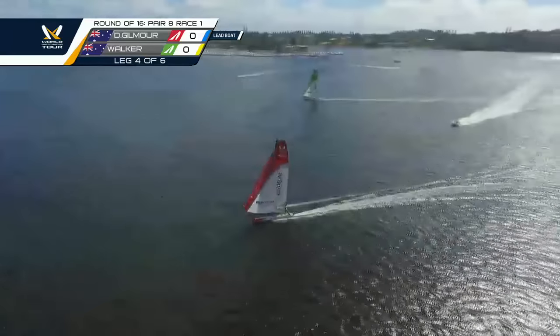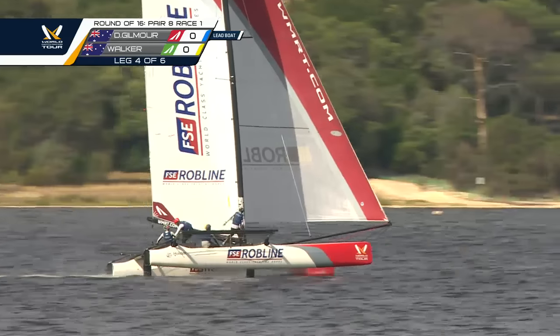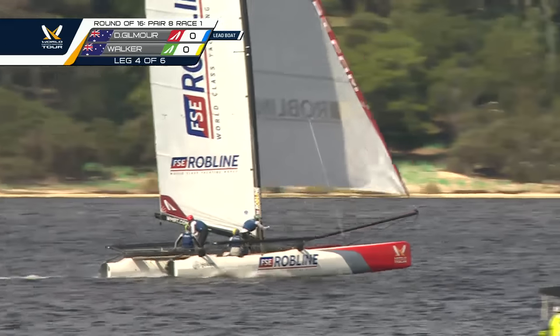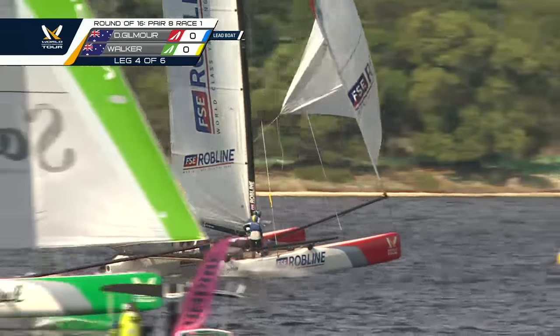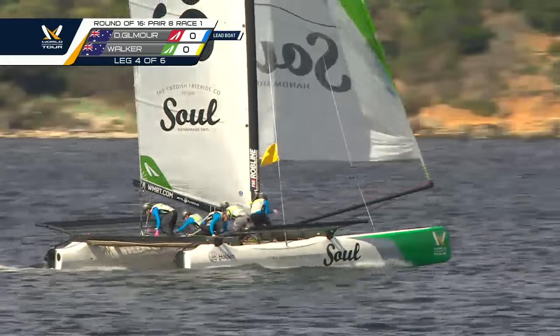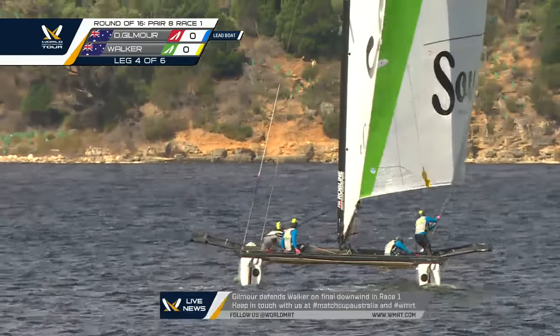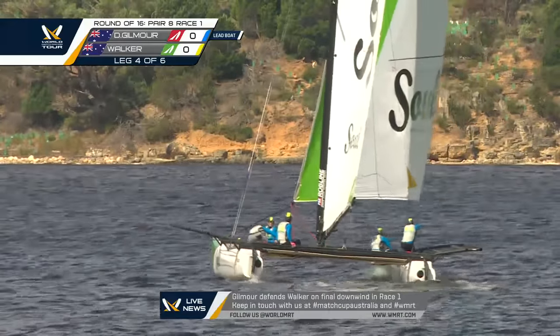Now things open up breeze-wise at the bottom of the track. Gilmour looking a lot more comfortable. Now, again, the choice, which he will have already made, which way to go upwind, left or right. And again, he makes the same choice, Simon. He'll head to the right-hand side, rounding the leeward gate, and Walker gives chase.